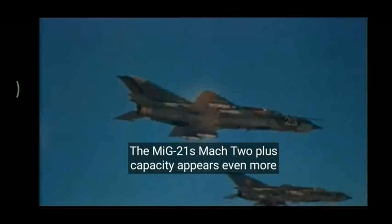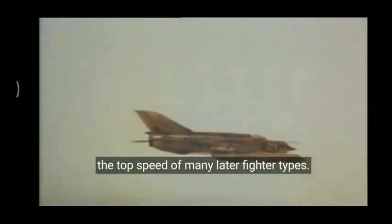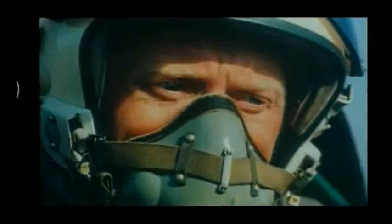The MiG-21's Mach 2 plus capacity appears even more impressive, considering that it exceeds the top speed of many later fighter types. And it had a mighty punch.